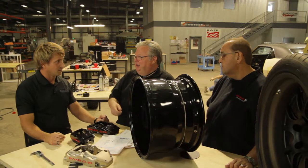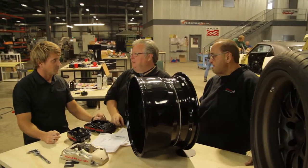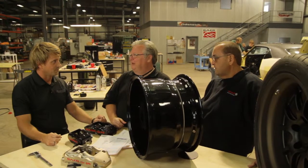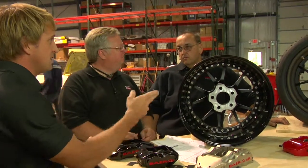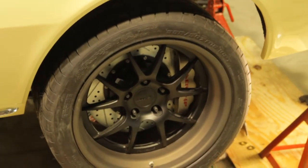We're in an information age, and your customer can start in any direction, but they've got to start somewhere. Yep. And then we've got to cooperate in order for the customer to get the end result that they need. Yep, I agree. To be able to get 18x10s and 18x12s with the large Baer brakes on this Camaro, there had to be a lot of communication between the three of us.